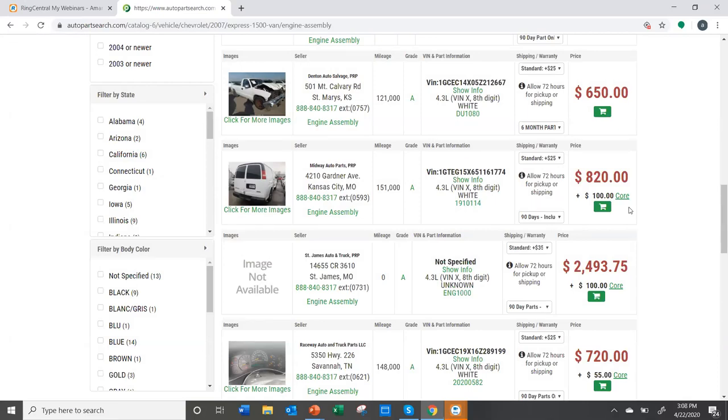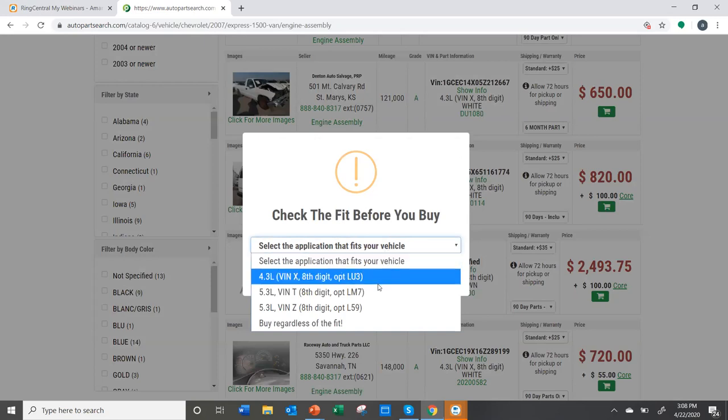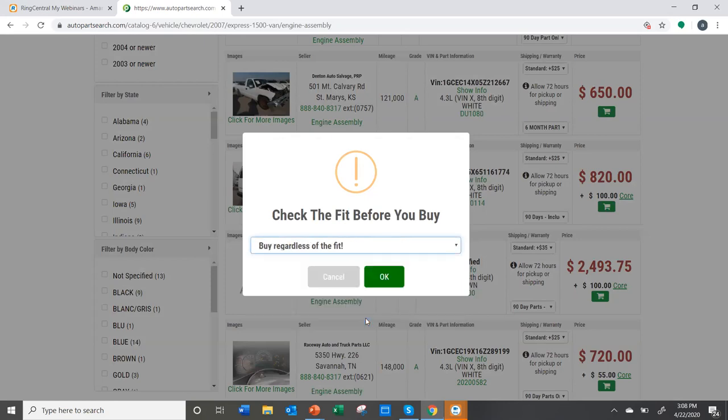So I just kind of want to show you exactly how this works. Let's just say I want this. It looks like it's standard shipping. We've got a 90-day warranty included. I'm going to go ahead and make sure that it fits before you buy it. So this is another awesome tool for your customers, just to make sure that they're getting the correct part type. So I'm just going to say buy regardless of fit. We're going to say okay.